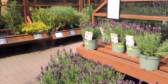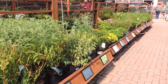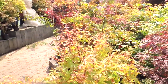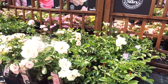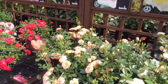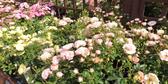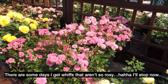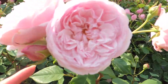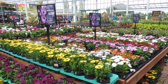And if you guys are looking for some shrubs, we've got a lot of varieties here. From A to Z, literally. We're in the roses section. We have our patio roses. All sorts. Oh wow. The wind just blew and I got a whiff of some beautiful scents. Wow, look at this. Beautifully, densely patched roses. You guys, I am just in heaven.